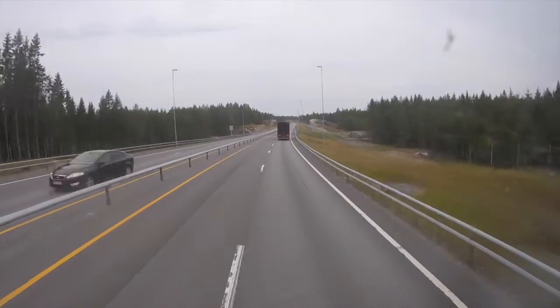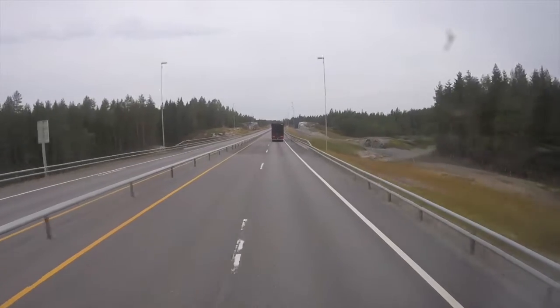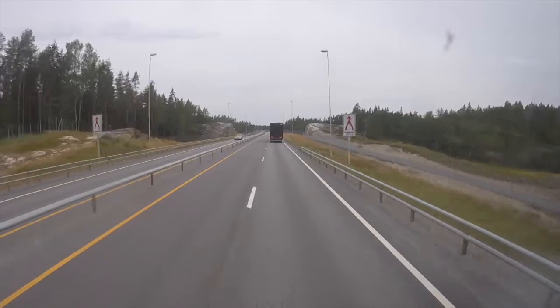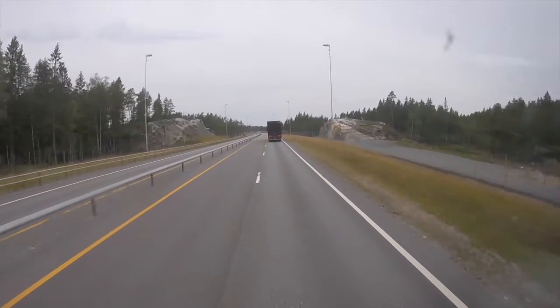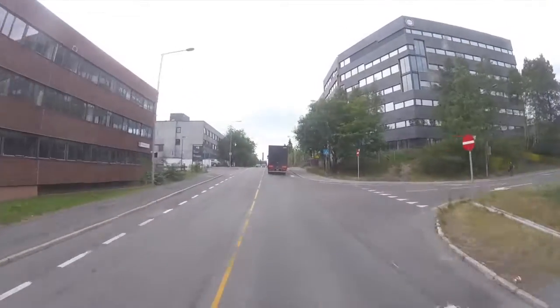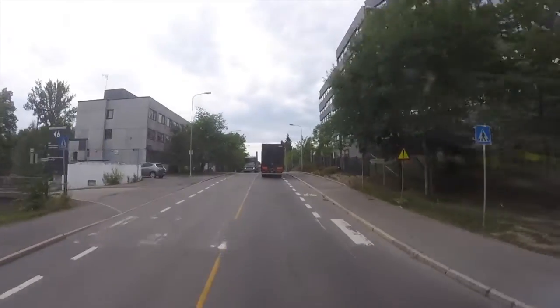It's a bit of a shame because it was a lovely drive from the border here, but we need to get there as quick as we can to unload, so time is of the essence. So I'll turn this off for now and I'll turn it back on in a little bit. So I think we're on our final approach in.